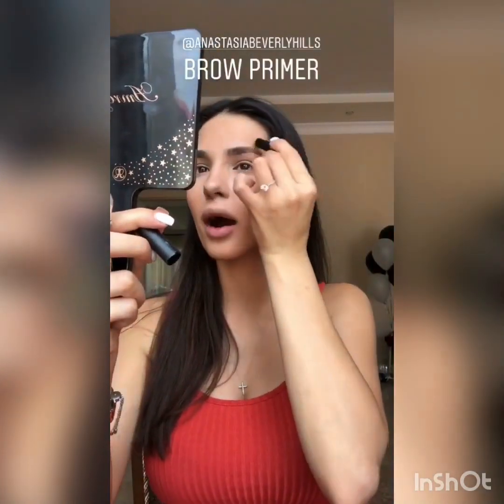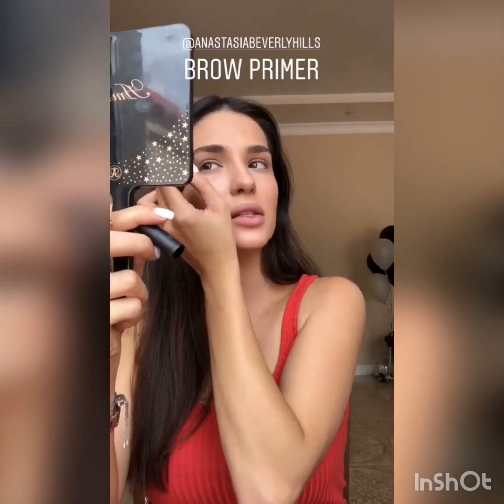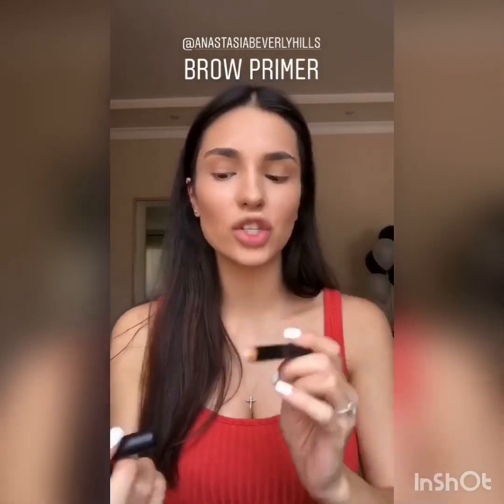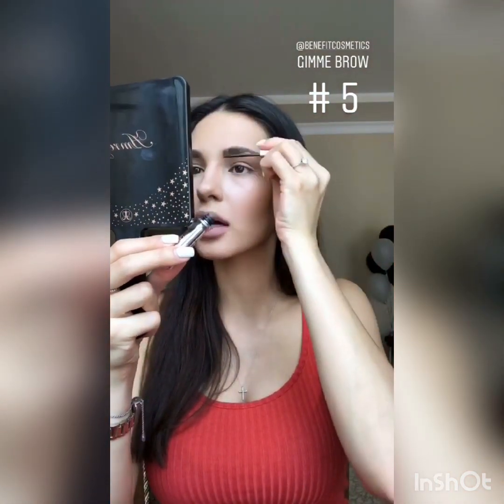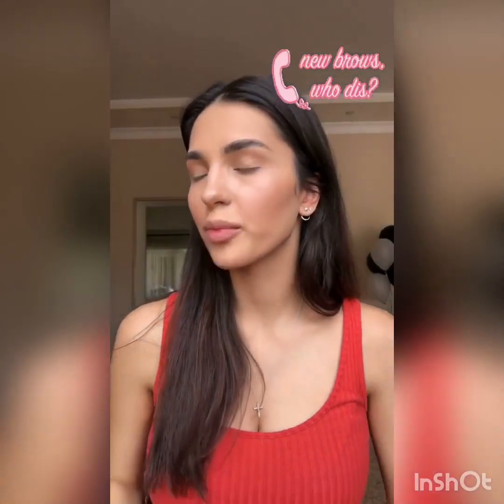Moving on to brows, I've been using these two products consistently all summer. This is a brow primer from Anastasia Beverly Hills, so it's basically like a wax that will put your brows in place. And then some color to go over is the Gimme Brow from Benefit. So what I do first is I kind of go through my brows, lifting them up with this wax. It's gonna leave a little bit of like a white residue. That's okay. It disappears later on when you put on some kind of colorful product. And I'm going to put them in place and add a little bit of a color with the Gimme Brow. My shade is number 5. And if I have any sparse areas, I'm just gonna kind of work there a little bit longer. And so this is gonna give us like that feathered brow effect.